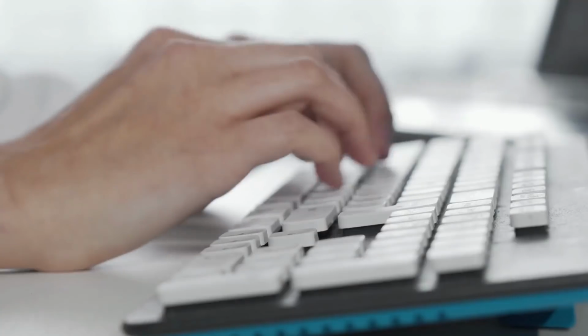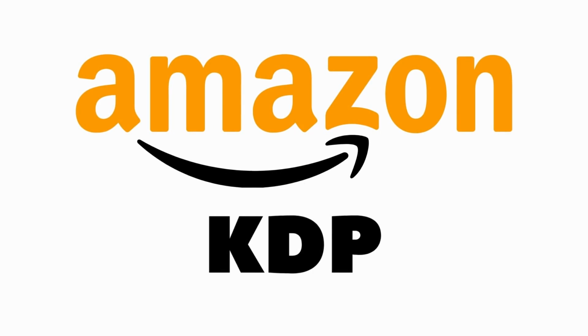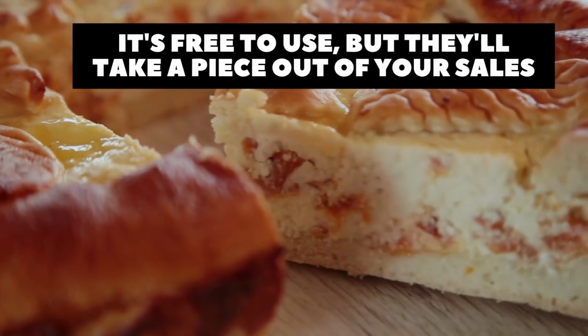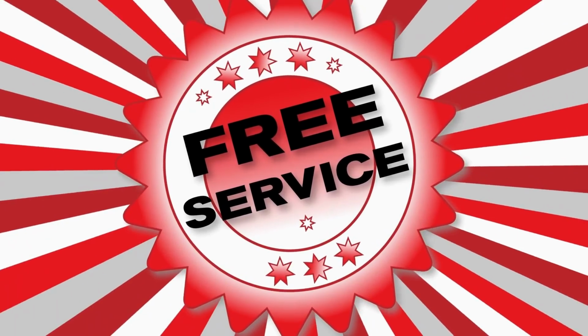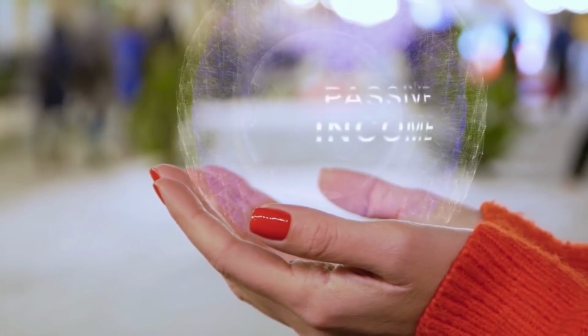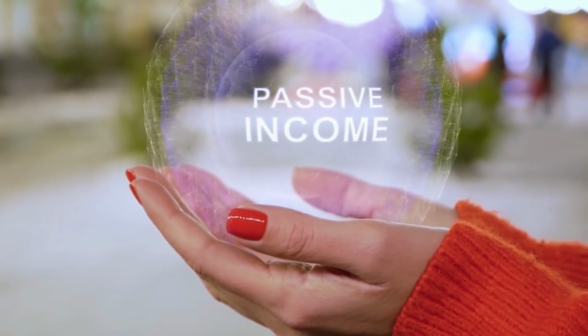Number 5. Ebooks. If you like writing, but blogging is not for you, you can write an ebook and get royalties from selling it online. Amazon KDP is a great place to do so. It's free to use, although they will take a cut of your sales. Still, it's nice that you can get started with absolutely no cost. Like with blogging, once written, the book can continue to provide you with passive income for years.